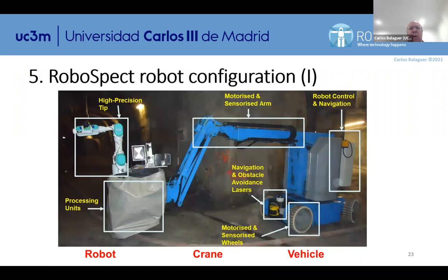This is the configuration of the developed system. It's based on three main parts. You see a vehicle. This is an autonomous vehicle, moving totally autonomous. The second part is a crane. It's a controlling autonomous crane.